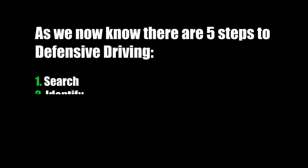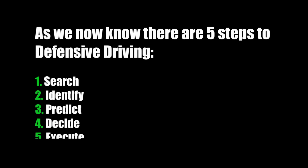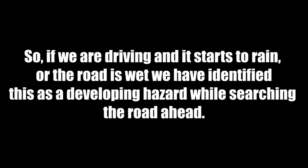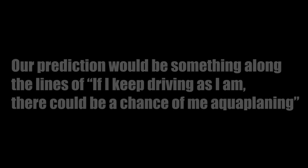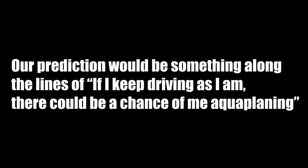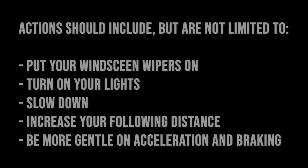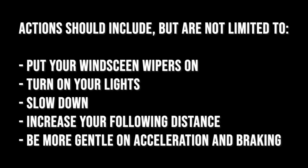As we now know the 5 steps to the defensive driving technique: search, identify, predict, decide and execute, we know that if it starts raining or the road is wet, we've identified this as a developing hazard while searching the road ahead. We would then predict something like, if I keep driving as I am, there could be a chance of me aquaplaning. So we could decide what to do and finally execute our decisions. Now, there's a lot that we can do. Actions can include putting your windscreen wipers on, turning on your lights, slowing down, increasing your following distance, and being more gentle on your controls, your acceleration, braking and steering.